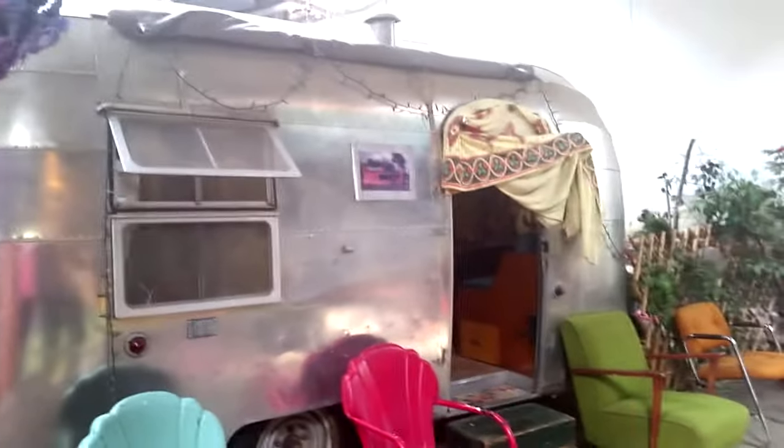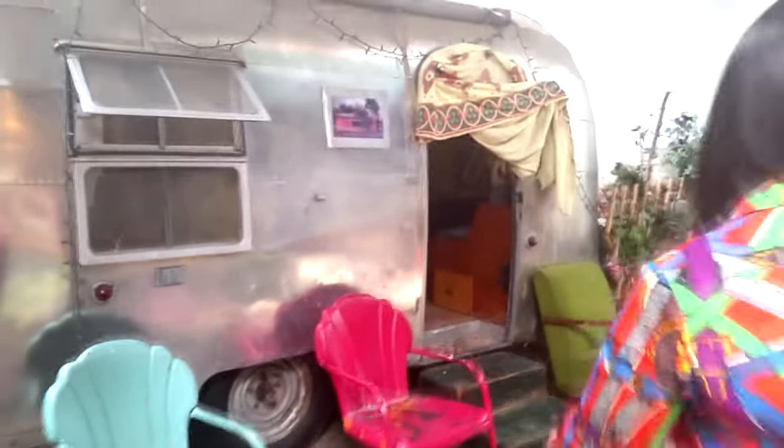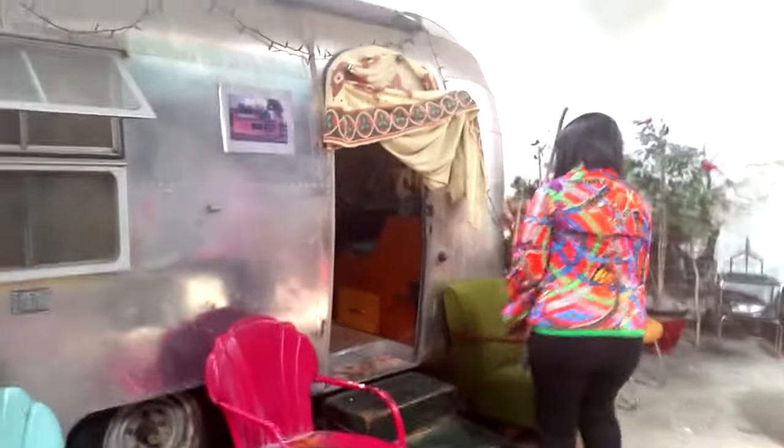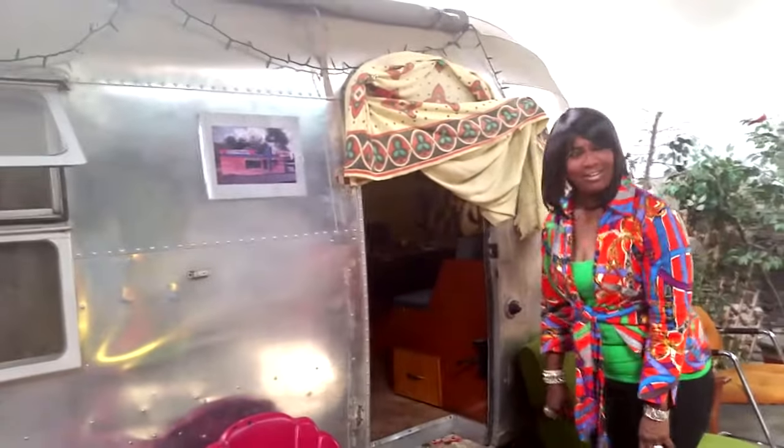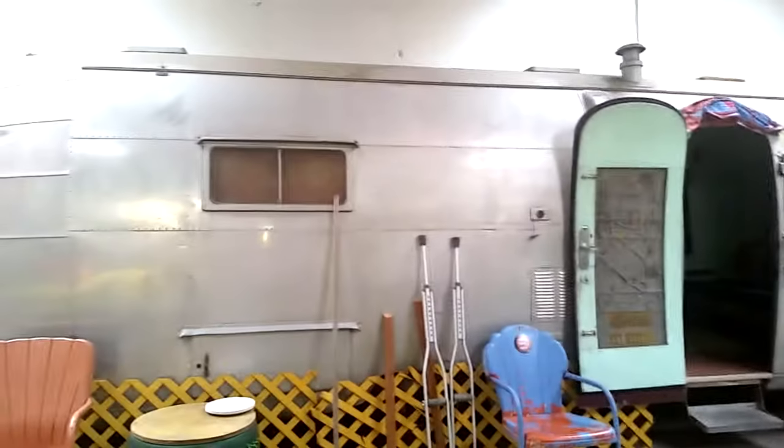The guest room. This is his guest room. How lovely! We got a stove and table and everything is in here. Yeah, and then this is the master bedroom. Let's take a look over here.